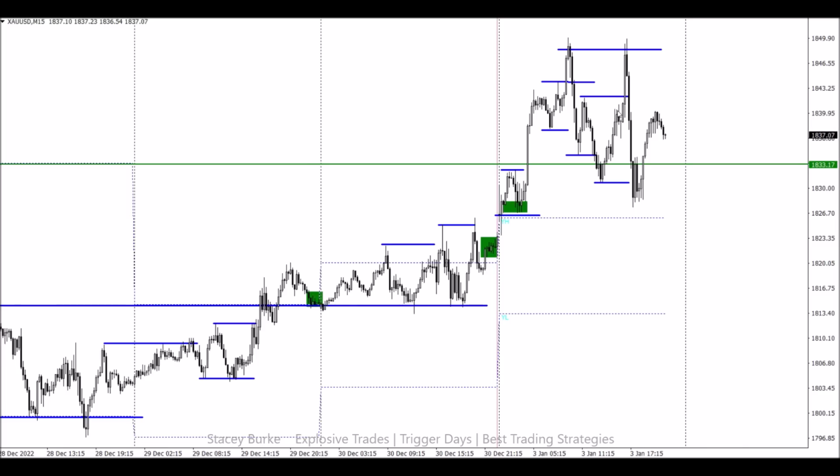Now, my thesis was right. I was just a bit early today, probably not as sharp as I could have been today, but that's okay. You take the trade and you manage it and execute, and you recognize when it's not behaving as it should, cut the trade, get out, reassess, and move on to the next trade.